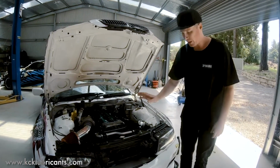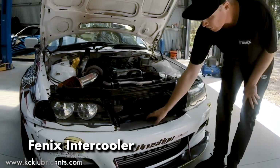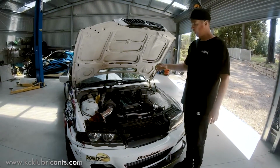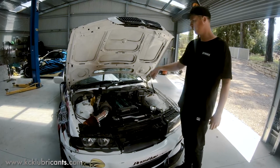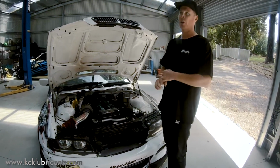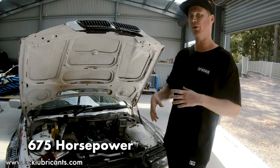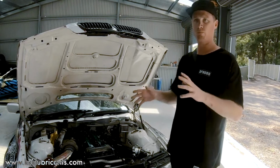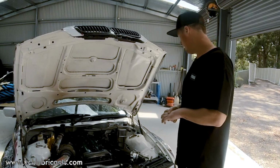We've got radiators and intercoolers supplied by Fenix in New Zealand. A nice big fat intercooler there lets it really breathe nicely. We're pushing about 20 pound of boost through the Garrett turbo, and that generates about 675 odd horsepower, which at the moment we're toning down a little bit. We might bump that up to around 750-ish in the coming season. We'll wait and see how we go with that.